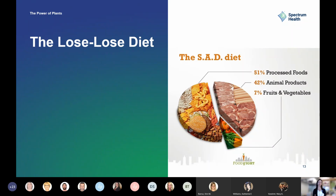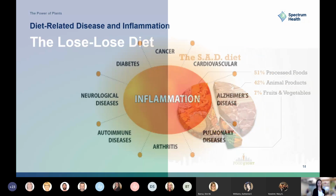So how do we get away from this lose-lose diet? And I term it that way because we lose as individuals because our health suffers as a result of eating a standard American diet. And it's also having an enormous impact on our environment. So it's just a lose overall. And let's talk about some ways and some of the science of what we know around moving to a more plant-forward way of eating that can support our health.